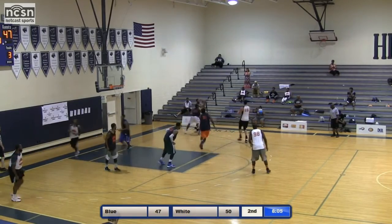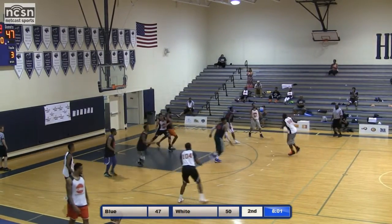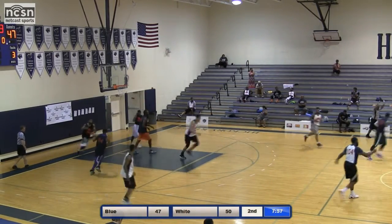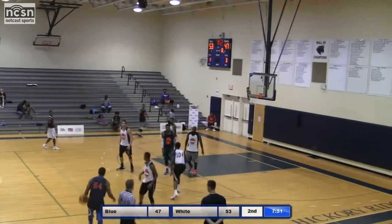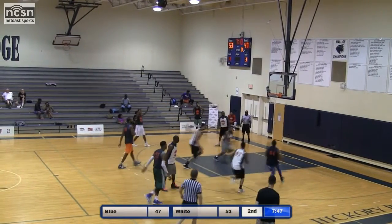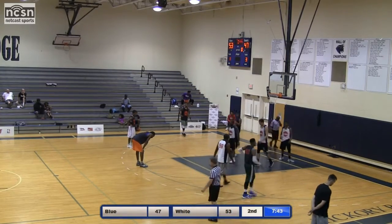Crossover, kicks it back outside. Deep outside shot is good for Cornell Holmes, number 98. That three ball continuing to be magic right now for Team White. Nobody there, but good recovery and block.